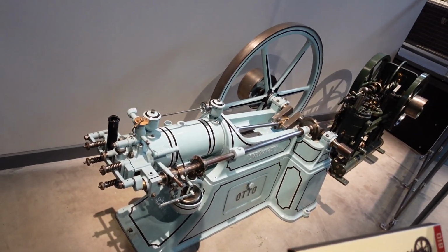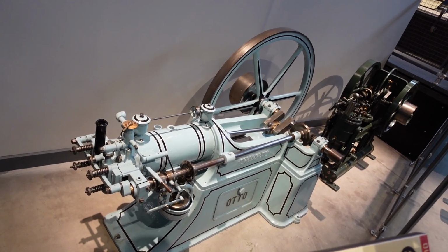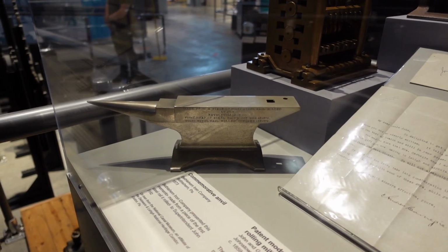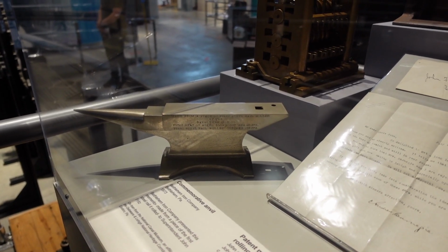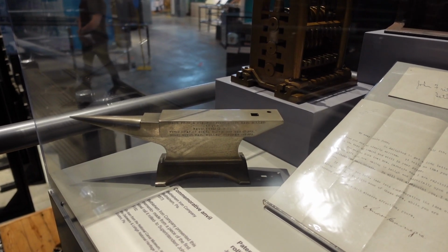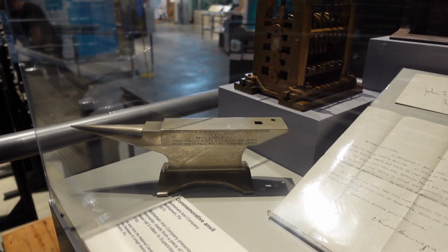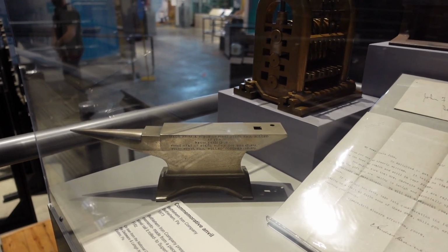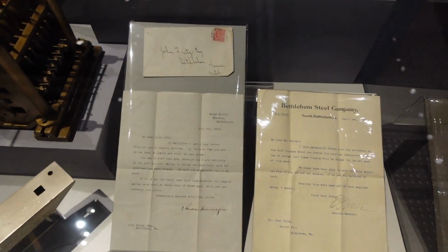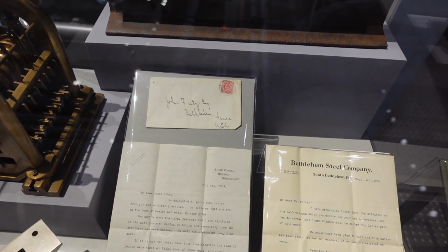An observatory. That's really cool. It's named Otto. Otto! Like the Simpsons. That little anvil, it says on it, it's made from the first piece of steel rail that was rolled at Bethlehem Iron Company. First heat of steel blown is October 4th, 1873, and the first steel rail was rolled October 18th, 1873. And look at all these cool old letters. I love old cursive handwriting.